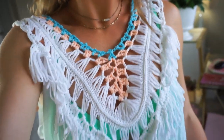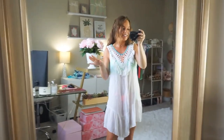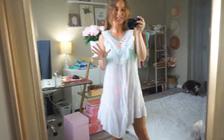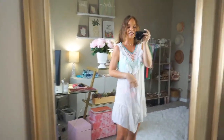I absolutely love this. It's a perfect fun cover-up for the beach, the pool, vacation, every day, whatever it is. It's so pretty. And I love that it comes down into a V as well. It's just, I love it. Everything about it, I love it. I'm wearing the smallest size in this, and I will link this down below as well.